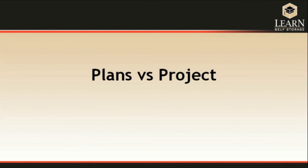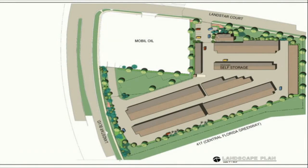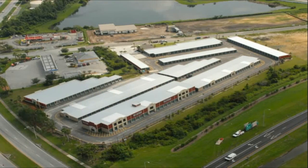Now, we just completed the project. Now, how did we do versus our concept? How did we do versus plan? Well, this is exactly what we looked at when we put our landscape plan together to show how the project was going to look from an aerial point of view. This is the final shot. Pretty good. It's pretty close.